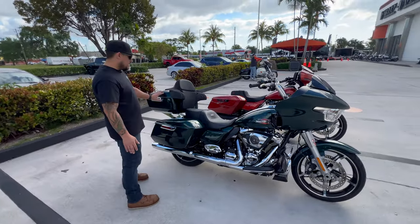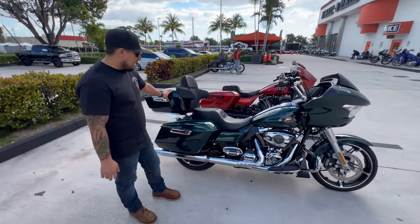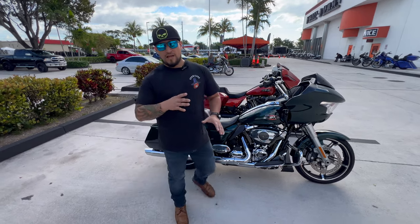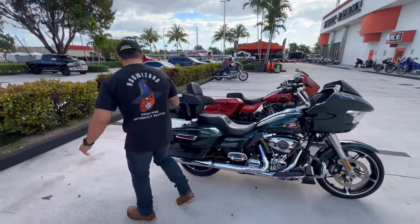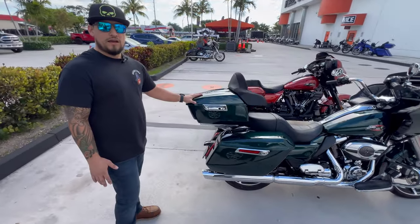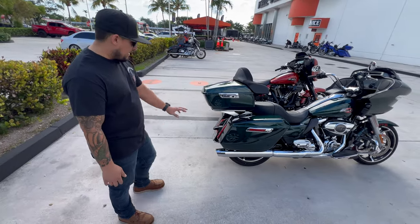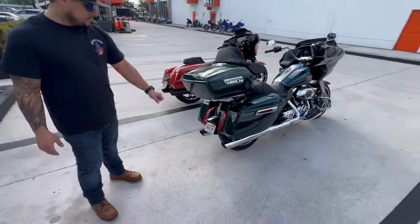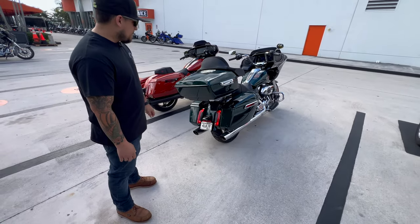If you guys can see, these are demo bikes from Wisconsin, from the factory. And a lot of people have been asking questions about the tour pack. Is the tour pack going to change? Is it going to have a different style? And as you guys can see, the tour pack is the same. So you can use your old tour pack on your new Road Glide if you match the paint. We have in the back CVO style brake lights, which I do like. That's a nice touch.